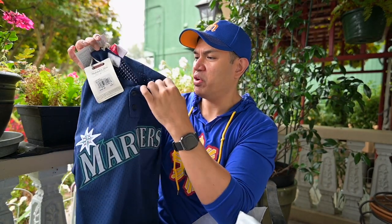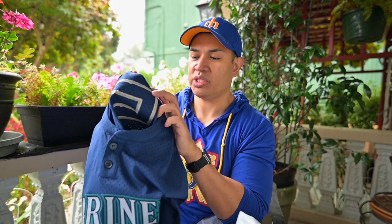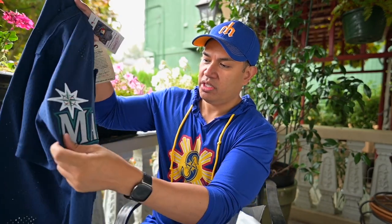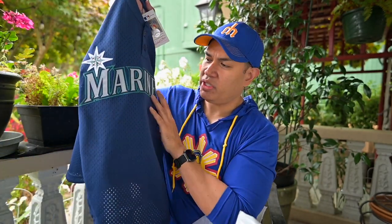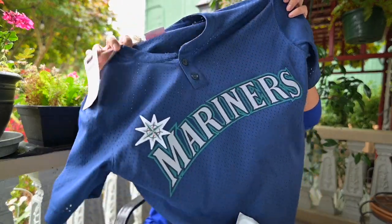So yeah, nice quality. Nice and thick. A little breathable here. Embroidery all the way through, which is really nice quality. Great quality, actually. Numbers are stitched. Mariners are all stitched. And the patch is stitched. I like it, it's really awesome.